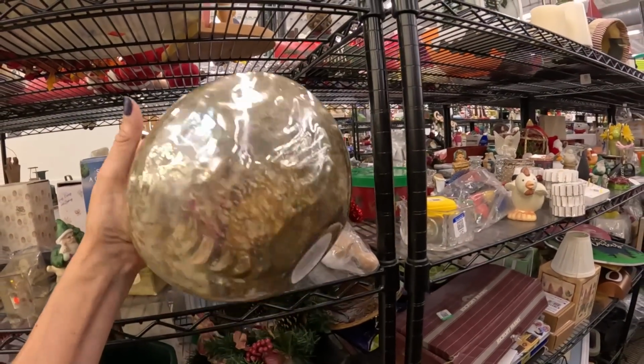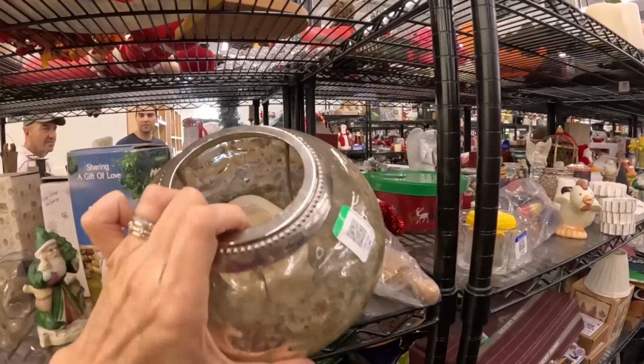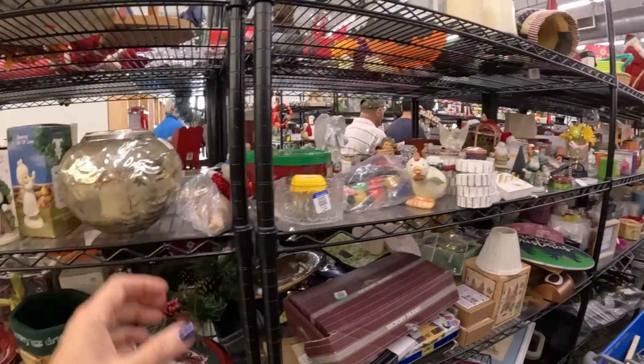This is a candle holder. It looks like mercury glass. Kind of pretty, $2.99. It'd be quite the job digging all of that wax out of there. I'm going to wait on that.